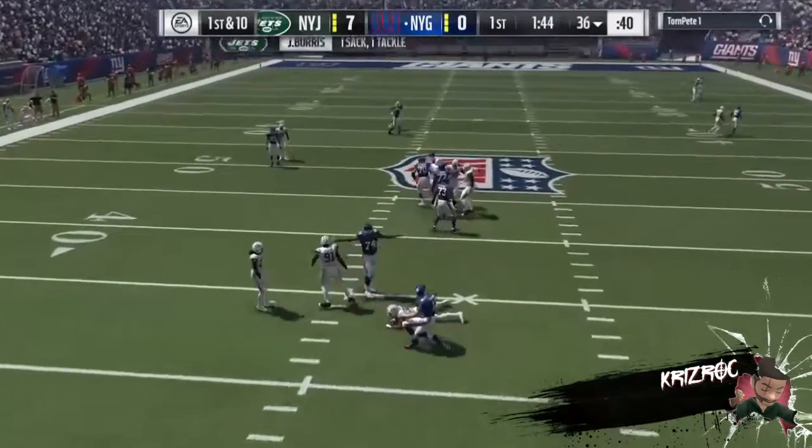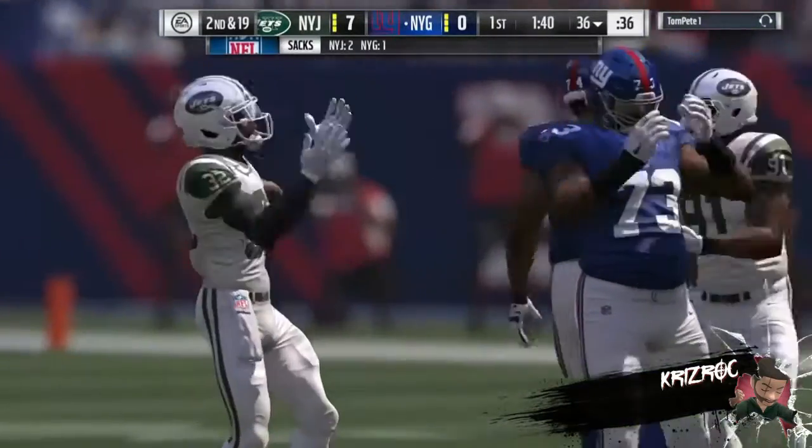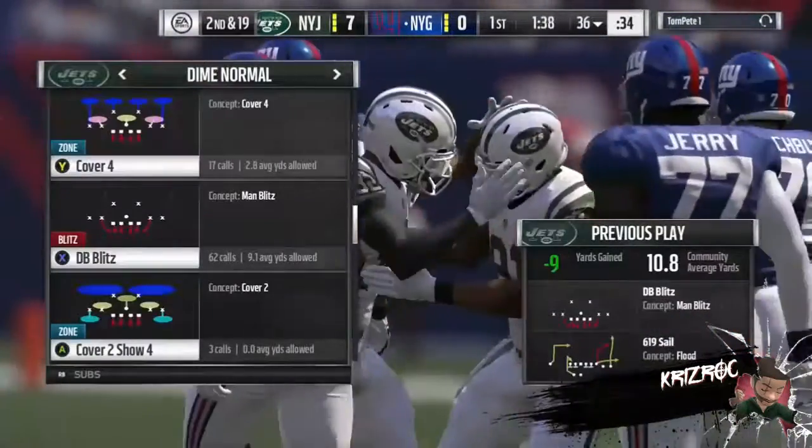And no escaping this time as he'll go down. They got him for a sack. They dial up the corner blitz that time.